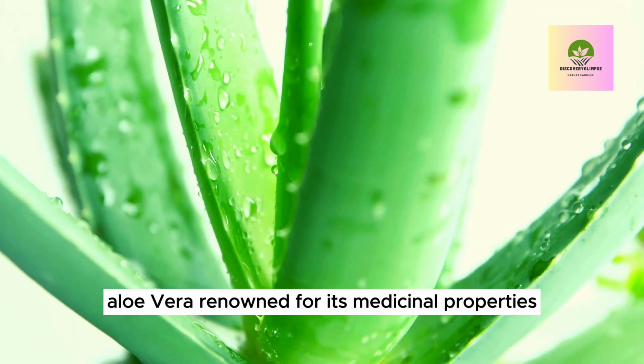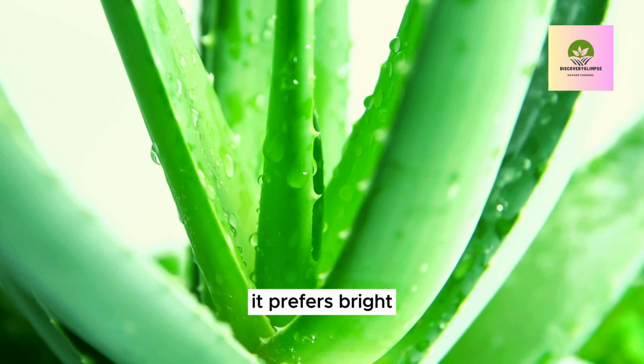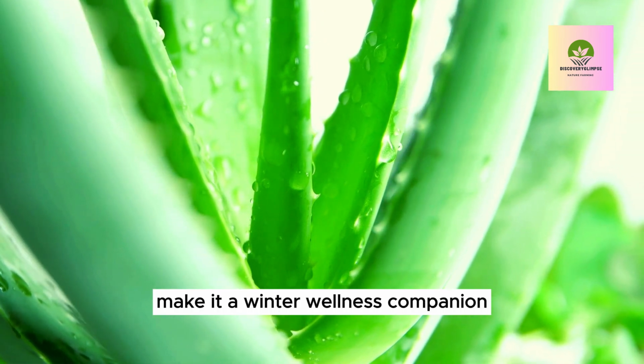Aloe vera, renowned for its medicinal properties, is a succulent with fleshy leaves containing a soothing gel. Thriving in winter, it prefers bright, indirect light and requires minimal water. Its hardy nature and healing attributes make it a winter wellness companion.